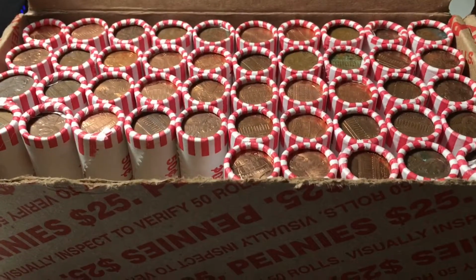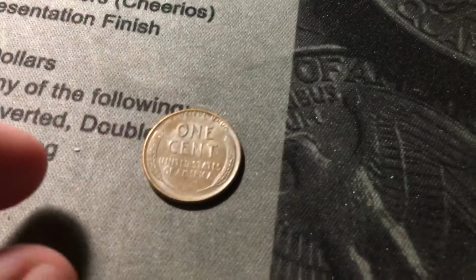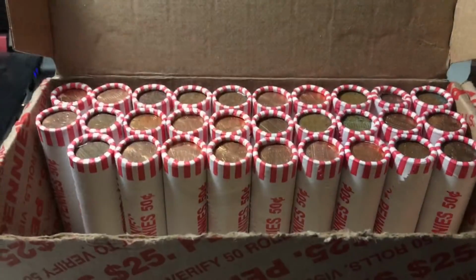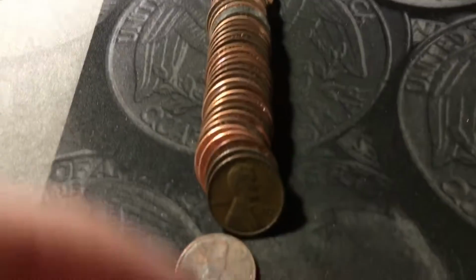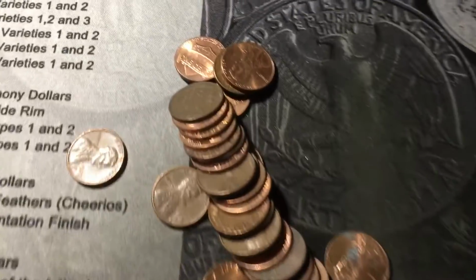Roll 4, and we have the first wheat cent besides the ender. It's right here. Doesn't look like it's going to be too old, probably from the 50s. Yep, and it's a 1956 out of Denver. Roll 21, and we finally have another find, and it's the second wheat cent of the hunt, and it's a 1946 from Denver.